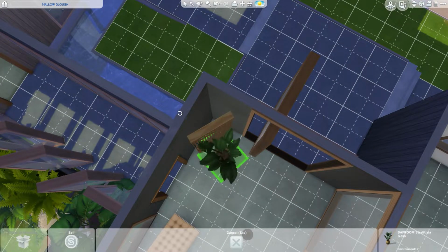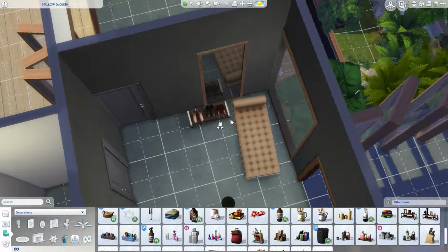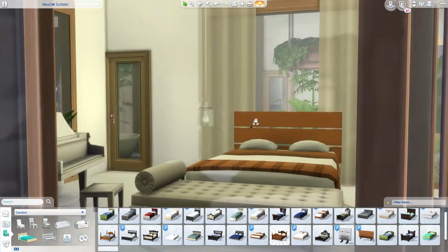Here I added plants, of course. I want to have that tropical vibe going on throughout the house. So here you can see I have already decorated the master's bedroom.